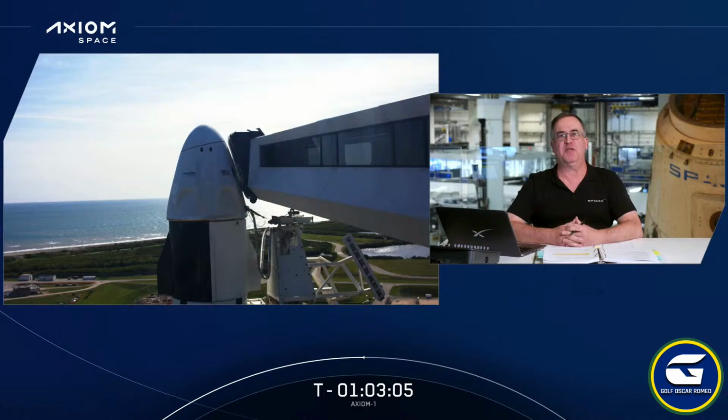Launch. Everything continues to go well out at Pad 39A for the Axiom-1 mission, flight to the International Space Station. Right now, Falcon 9 team is in the middle of the fuel bleed through the Merlin engines. That's going well. We've also done checkouts on the first and second stages. We're doing some final data checks.